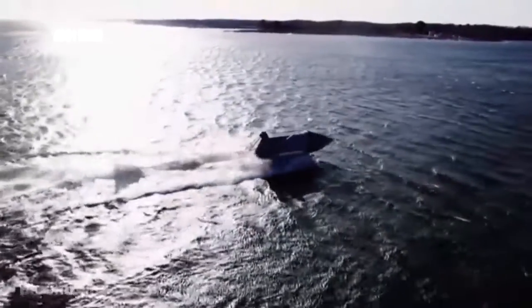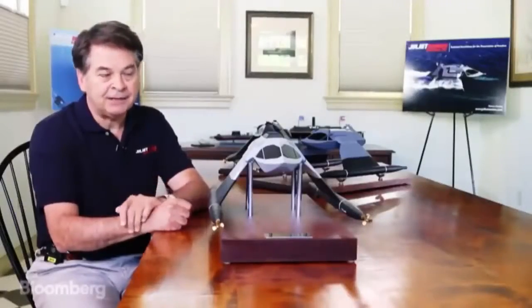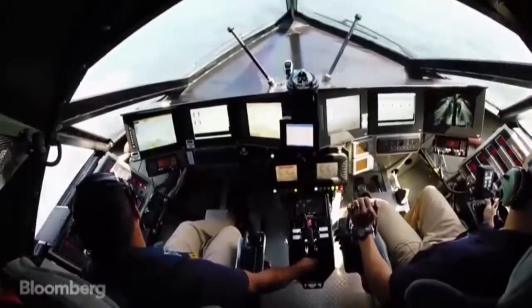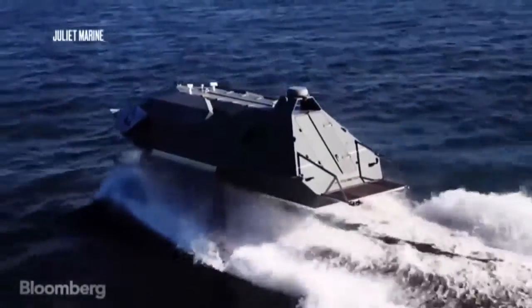Now, we're primarily focused today on the defense segments, internationally and domestically. But this also forms a great opportunity for sport fishing boats, for jet skis, for high-speed boats. This technology can be employed in all those different product lines.